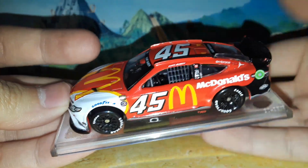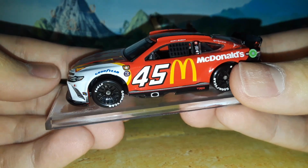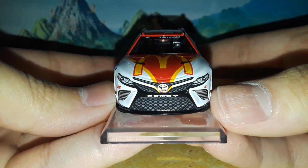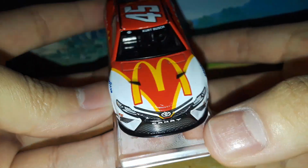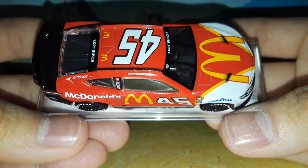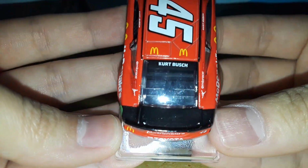And it is a really nice car. That was a really nice paint scheme back in the day. And because McDonald's is still in the sport, they can indeed do this throwback properly, which is really, really cool to see. The Toyota Camry mold kind of makes the scheme look really good, honestly. And with the white Goodyears on it, this is definitely a really nice throwback diecast here. It's a really cool one.